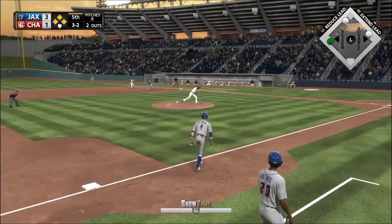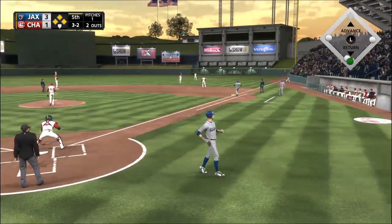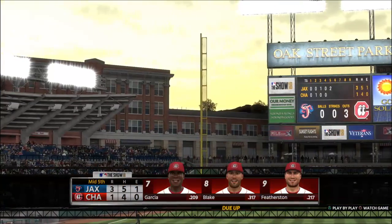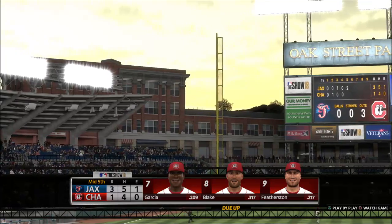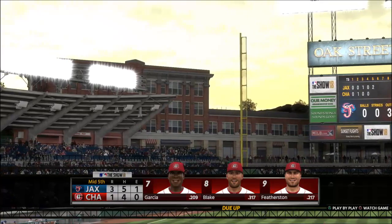He's set. Here's the 3-2. This one skied out toward right. Featherston is there, and he puts it away as they're able to escape with only limited damage on the scoreboard. So they do strike for 2, but it could have been much worse as they strand the bases loaded. Home half of the 5th coming up. The Jumbo Shrimp are out in front here, 3-1.